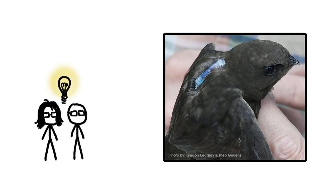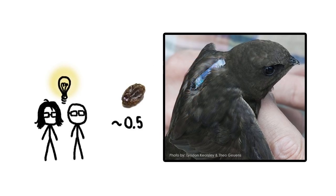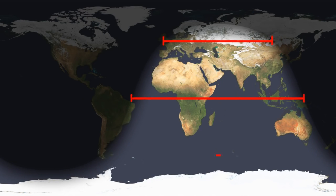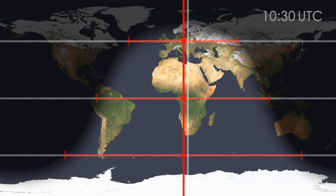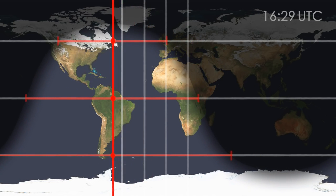Instead, we can fit birds with a tiny light-level recorder, a clock, and a memory chip, which together weigh as much as a raisin. Lightweight light recorders don't broadcast, so we need to recapture the birds to get the data, but we can then use ancient navigational methods to reconstruct the bird's daily location over the course of its journey. The length of each day is an indicator of latitude, and the time halfway between sunset and sunrise, that is, noon, is an indicator of longitude.